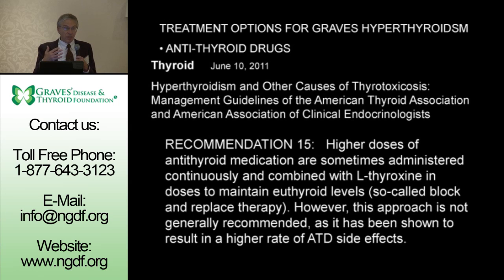Now, on the other side of the coin, as Dr. Braverman said, according to guidelines, we really shouldn't be using block and replace therapy for the majority of people. But in my practice, if I'm having difficulty achieving a stable, normal thyroid state, what we call euthyroidism, they're on 15 milligrams and that's too much, and we drop it down to 10 milligrams and that's still too much, so we drop it down to 5 milligrams and they relapse, and you go up to 10 milligrams and now they're back to low. On that low a dose, it's actually easier for the patient to stay on a hypothyroid dose of the antithyroid drug and add back the levothyroxine. Not because we're trying to raise chances of remission, just for the ease of administration.